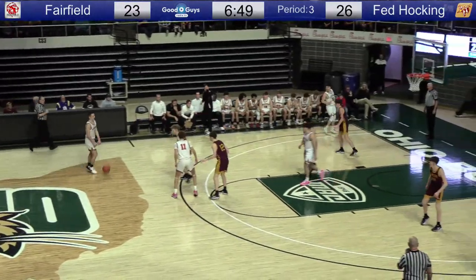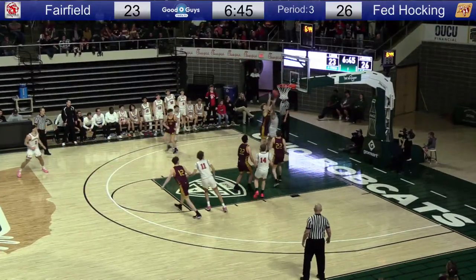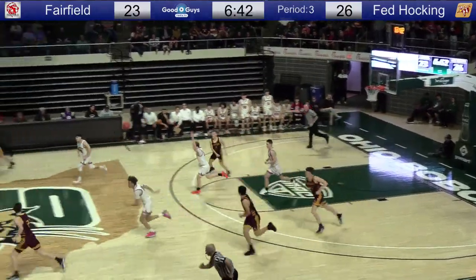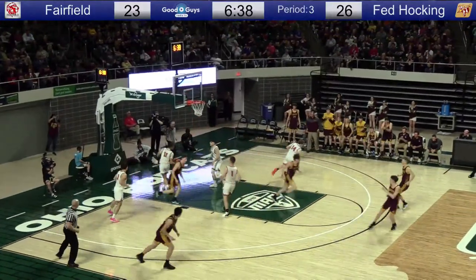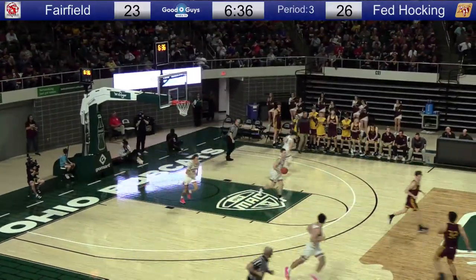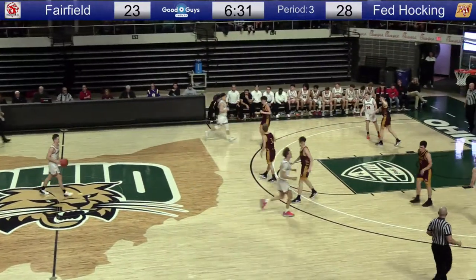A trip to the Sweet 16 on the line here. Larkin Friend, a jump shot from the left elbow, no good. Cottrell out ahead there to Joy. Joy, little hesitation, shot up off the glass and in. Make it 28-23. Cameron Joy, his first 2 points of the game.